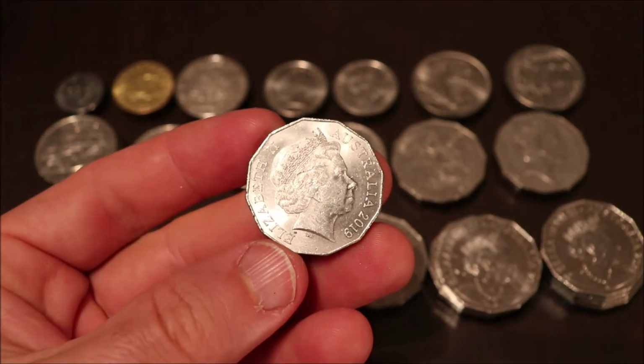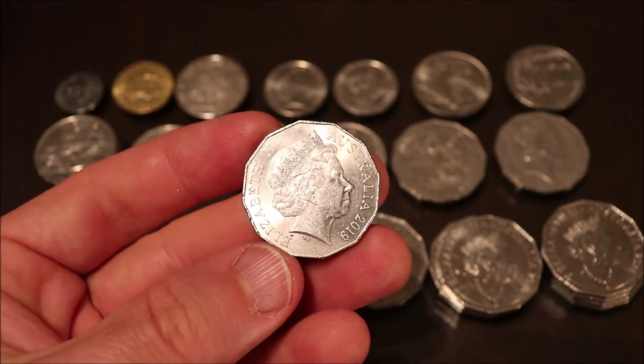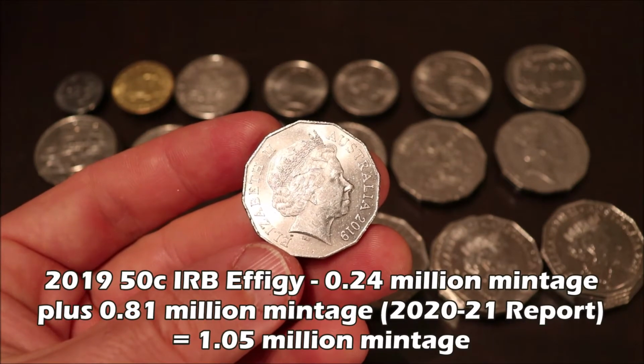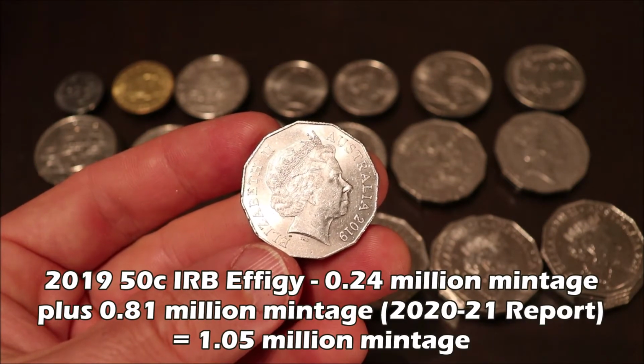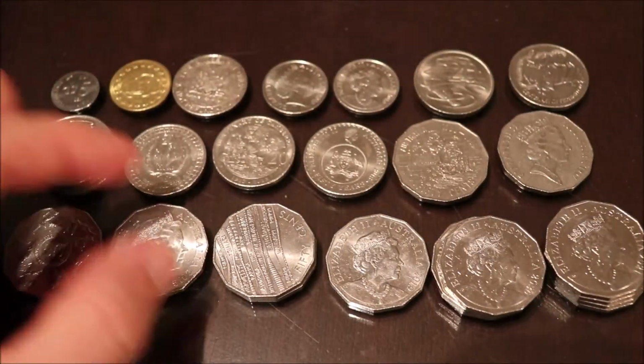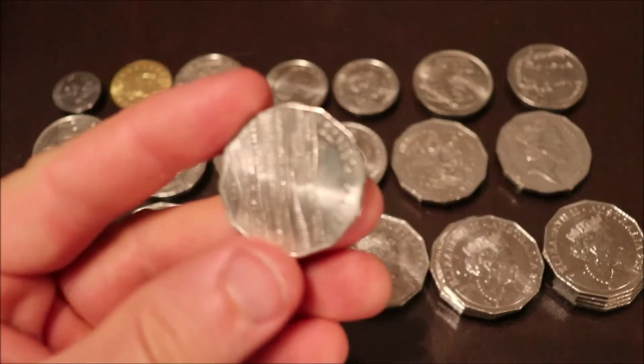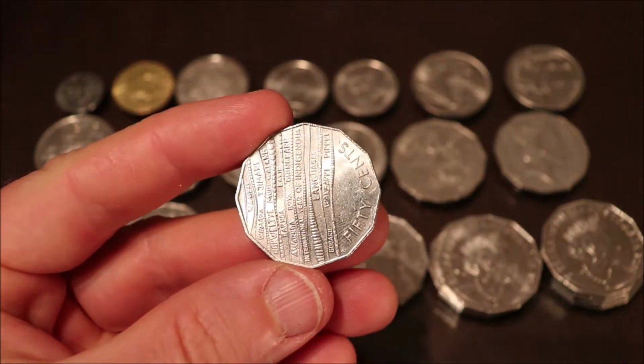2019 IRB, so this is another coin affected by the annual report. So we knew about 240,000. The annual report has added 810,000, so that makes that one just over $1 million. Although I find a lot of them, so you might find that they pop up again in next year's annual report, but we'll have to wait and see.